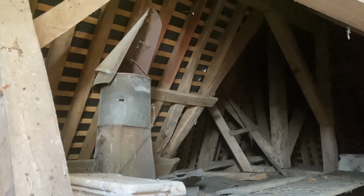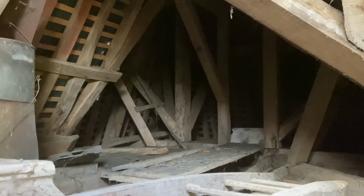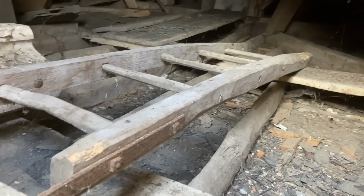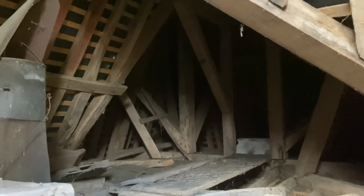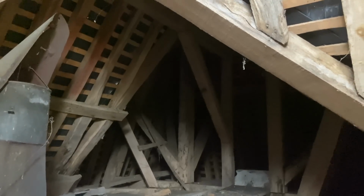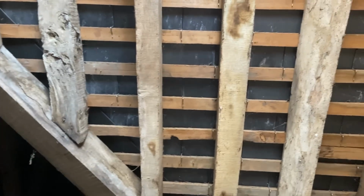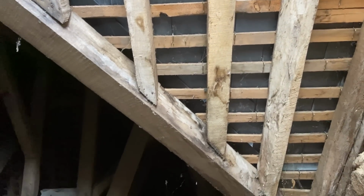This is just the north-east side. You can see this old ladder. It's arched. Well, it's a good sign. Listen to that wind. Oh, it's windy, that's why I want to have a good look. But a giveaway sometimes is when you see light coming through, which we haven't. You can see there's no light coming through, which is a good sign.